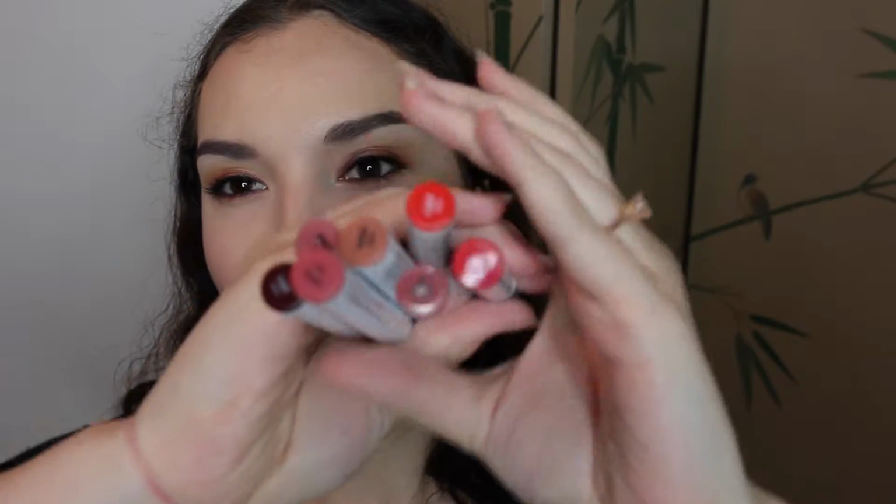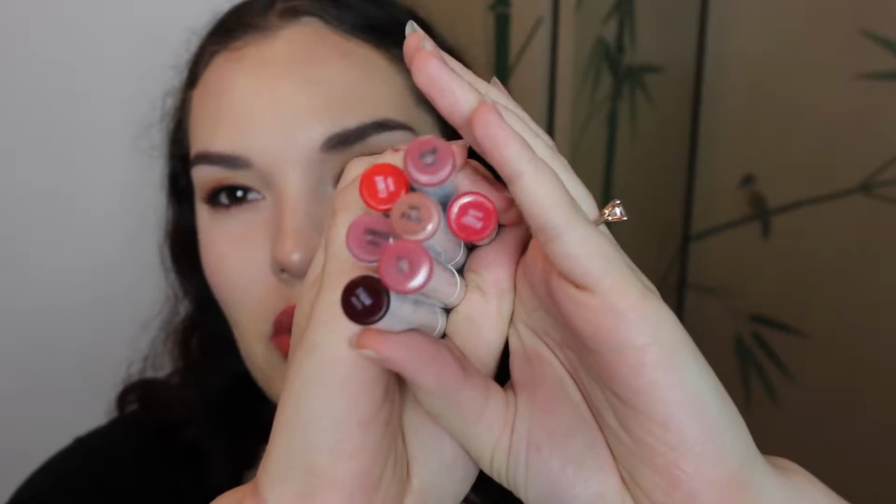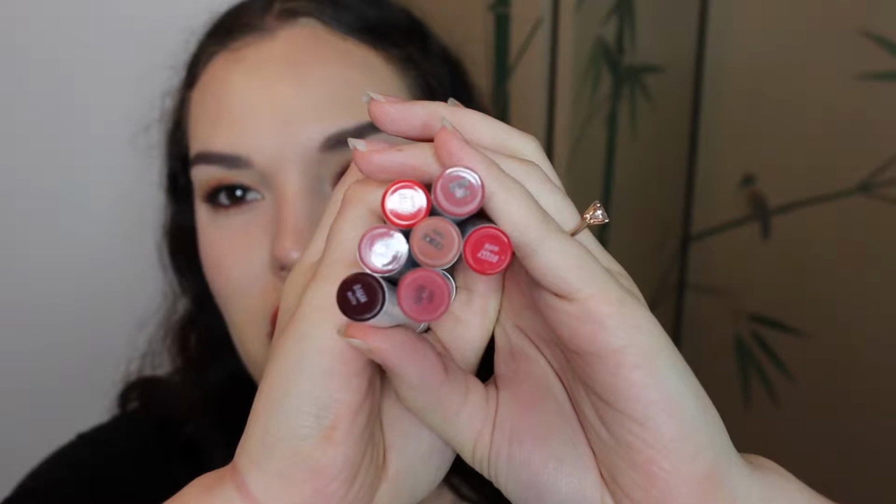I'm gonna talk about the products that I got from Ulta and some products that I got from Colourpop. Now, I definitely don't have anywhere near a large range of colors from Colourpop, so I'm going to start with them first. I got all of these lippy sticks. I'm not going to swatch every single one for you, but I'm going to swatch a couple of them that are my favorites so that you can see what they look like.